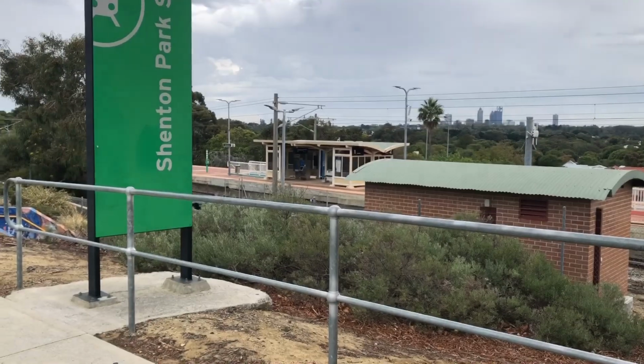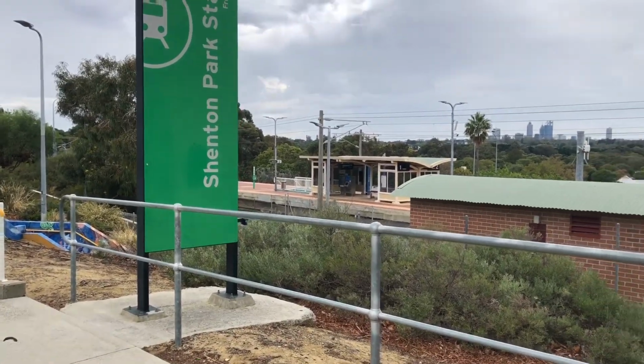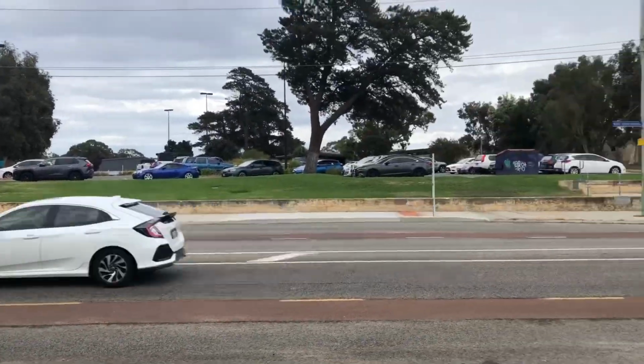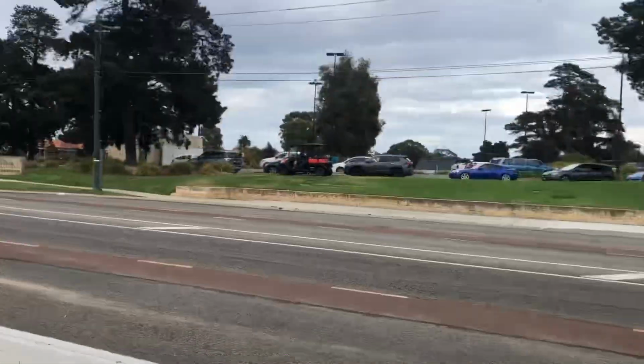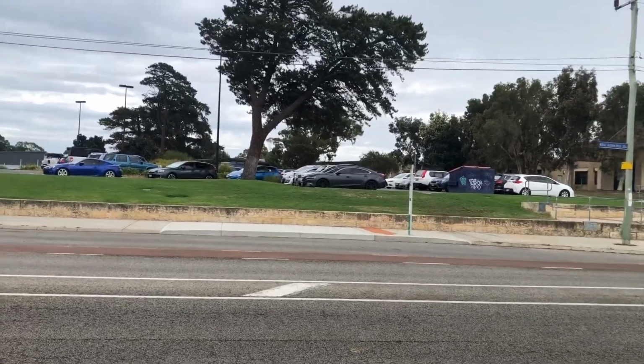So it's the train station over there, which I actually don't know whether the map is marked as the train or bus station overall, because there's the Route 99, the circle route, which stops around here. This is the stop for Shenton Park Station, as well as the 25, which is the route that we're going to be filming today. It terminates here.